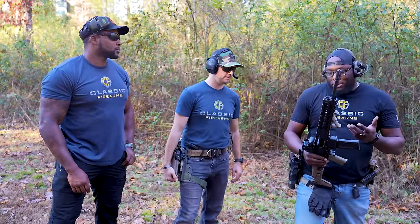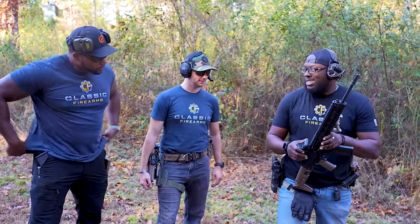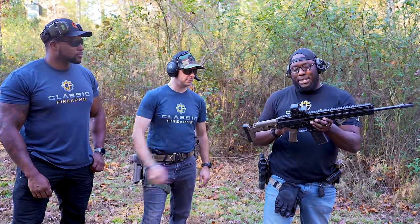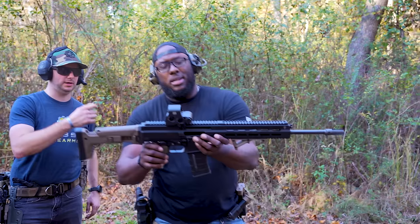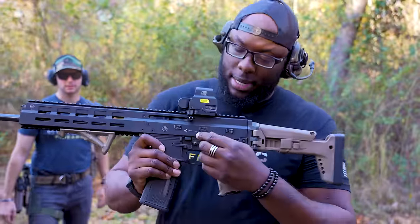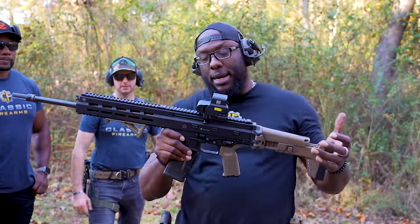I've got my little gripes with BNT, other than the charging handle up here is a little close to the top. Doesn't really do good for me. You have to push your optic way back to get it out of the way. Show the camera just where the charging handle is. Where the charging handle is, unfortunately, is right there in the way. So this is truly a knuckle buster. But all in all, feels good.